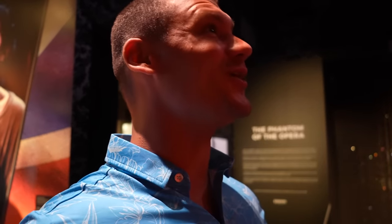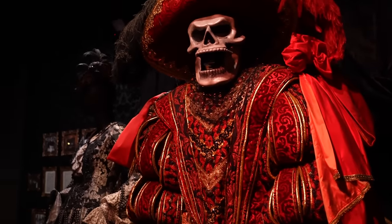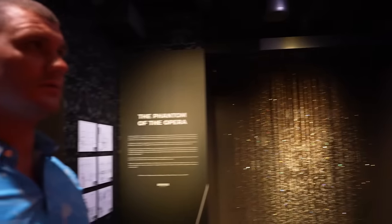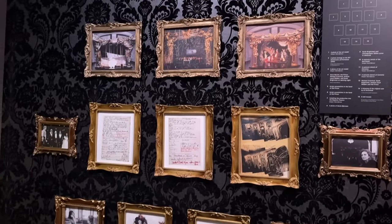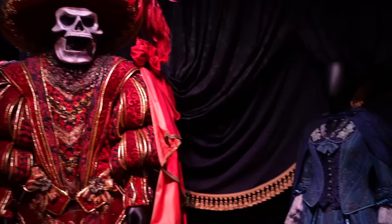This is so much wider than I thought it was. Am I just big or is Christine small? No, she's very small. Wow. This is so cool. If you're unaware, Phantom is Alan's favorite musical. We actually came up earlier this year to see it before it closed on Broadway after being the longest running show in history. This is awesome.